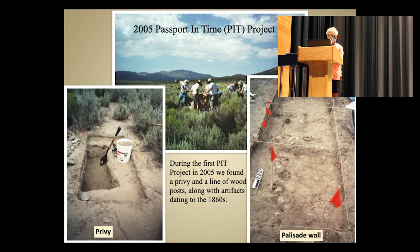In 2005, we hosted the first Passport in Time Volunteer Project and focused our efforts on the west side of the section line. If you remember, all the buildings were on the west side of the section line, looking for the officers' houses. Luckily, we found a privy in a location about where the house should be. And with the privy thought to have been always behind the houses, that should have been where the lineup of the houses should have been.